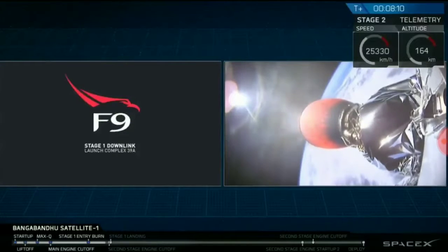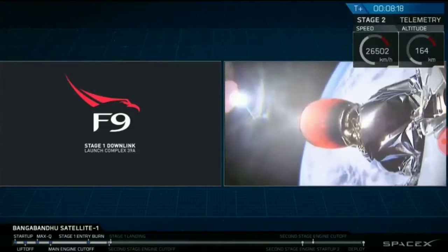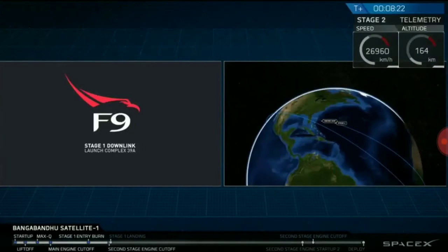So it looks like we don't have video now, but we do have confirmation that the landing burn has started. Those landing legs should be deploying very soon. There it is.